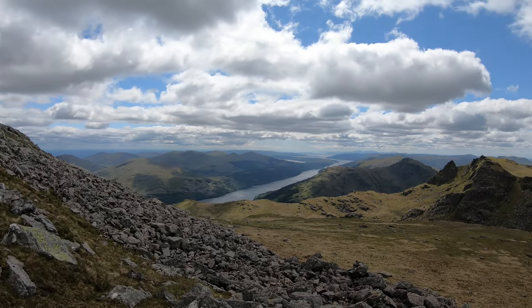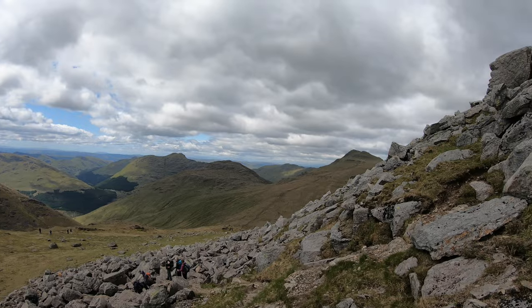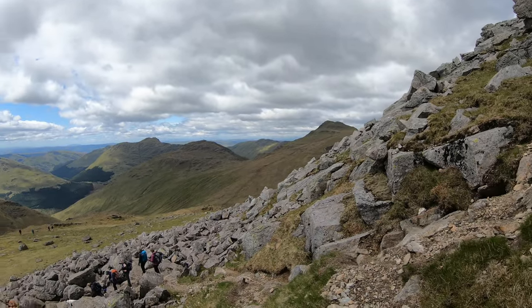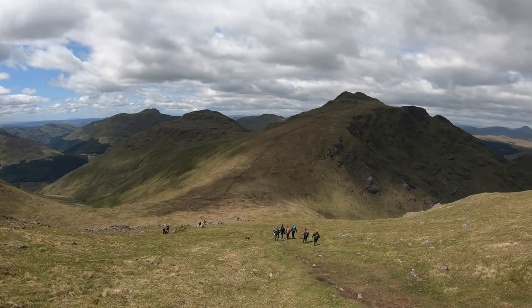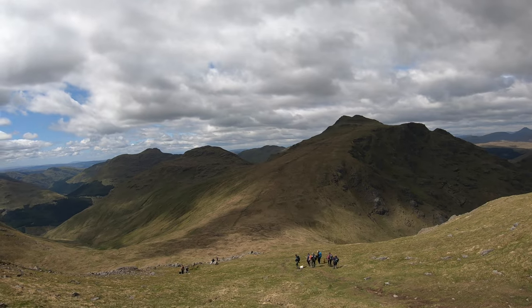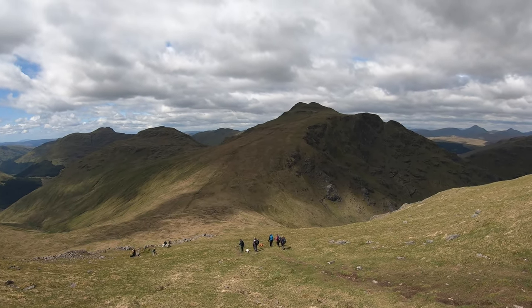Coming off the slopes of Narnain now, see over to the Cobbler. We're heading over to Ime, just over yonder. Going down the grassy slopes of Narnain, we're going up to Ime, which is just there in the shadow of the clouds. It's quite windy, but our windproof gear is on now, a bit chilly.